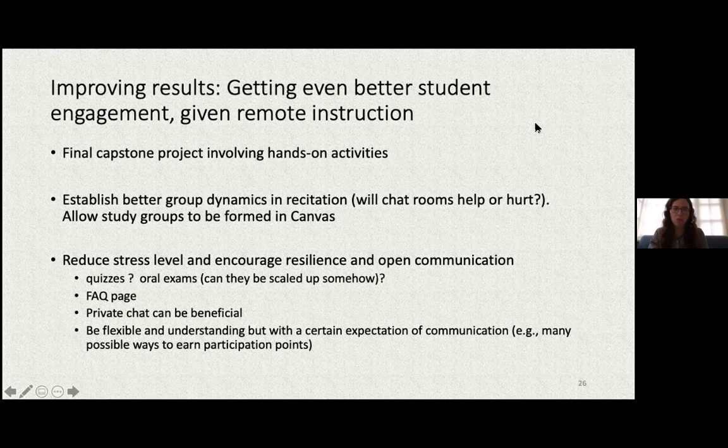So I'm trying to remind them of these things, and I'm trying to be flexible. Like I said, with synchronous versus asynchronous participation, I've given them many ways of earning their participation points. They can talk in the discussion board, they can talk in the chat. The discussion board can be asynchronous.